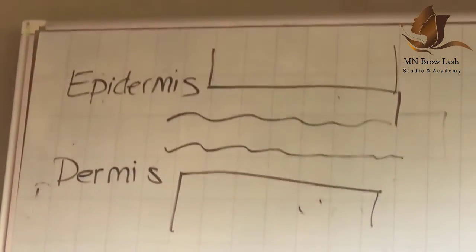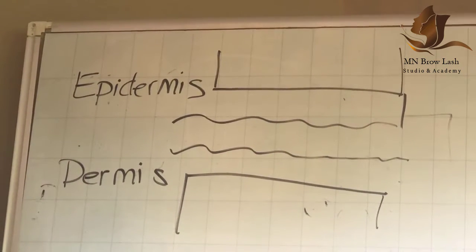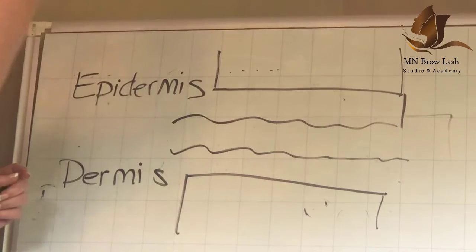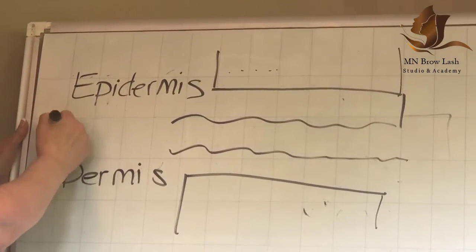So the epidermis has multiple layers, and it is continually shedding. If you've heard exfoliation, cell renewal, things like that, that's because the epidermis is always renewing itself. So if you implant something too shallow in the epidermis, it is just going to slough off when those cells slough off. Okay?